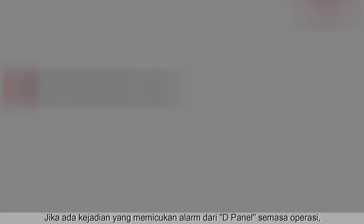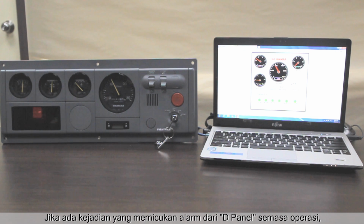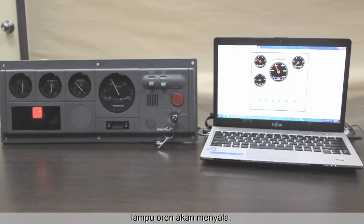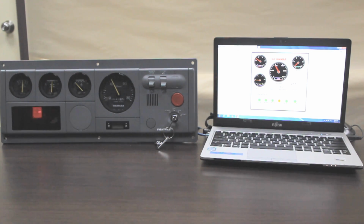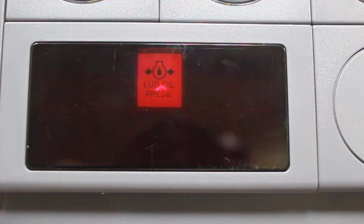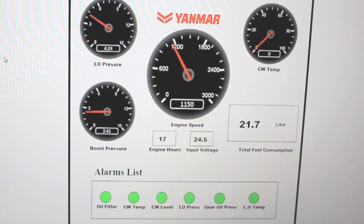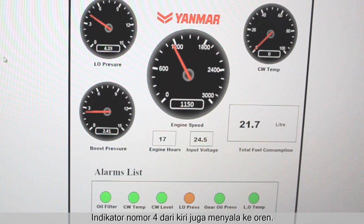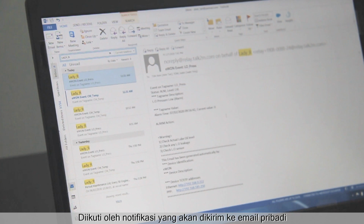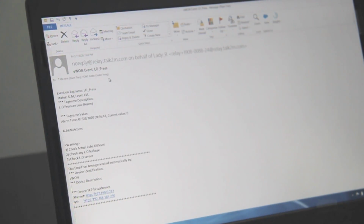When there is an incident that triggers the alarm on the D panel during the operation, an orange alert will be displayed on the RMS. As shown on the D panel, when the lube oil low pressure alarm has been triggered, the fourth indicator from the left will also turn orange, followed by a notification that will be sent to your personal email.